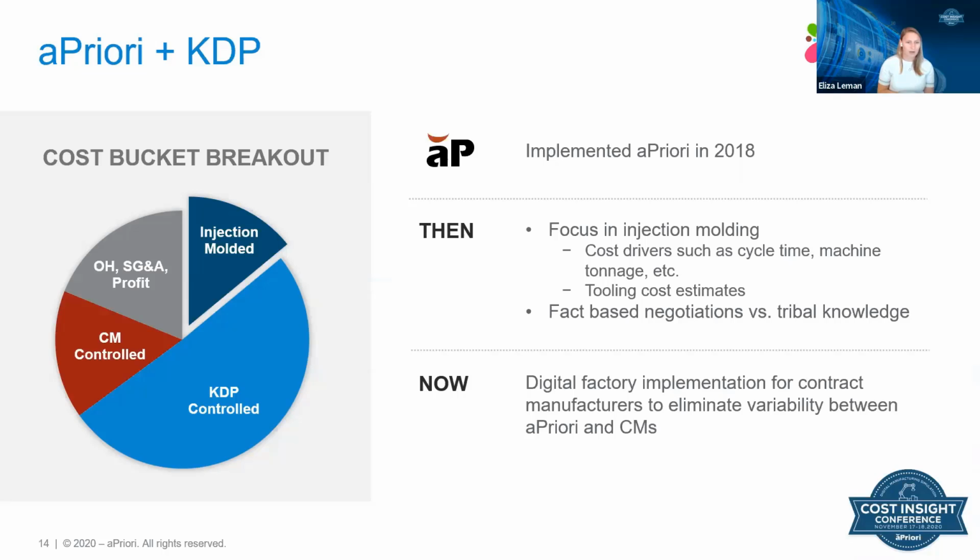And prior to aPriori, if we had questions on, say, what we thought was the correct cycle time for a cold water tank, the best we were able to do was go to our contract manufacturer and say, hey, you guys are quoting us 60 seconds. We think it should be 30. Basically, let's have a discussion in that form. Obviously, if we're going to them in that way, there's very little for us to stand on except, I think it should be this, and I think that your estimation is wrong.